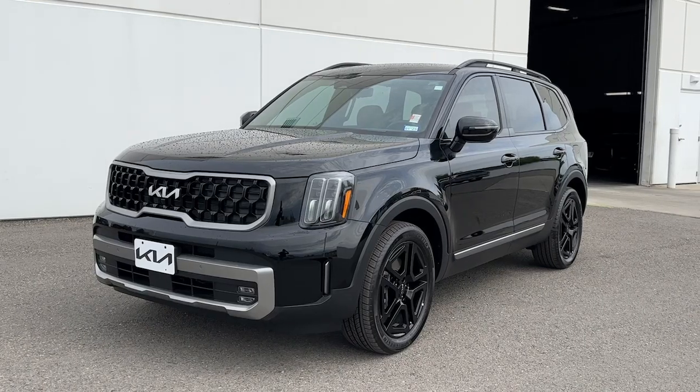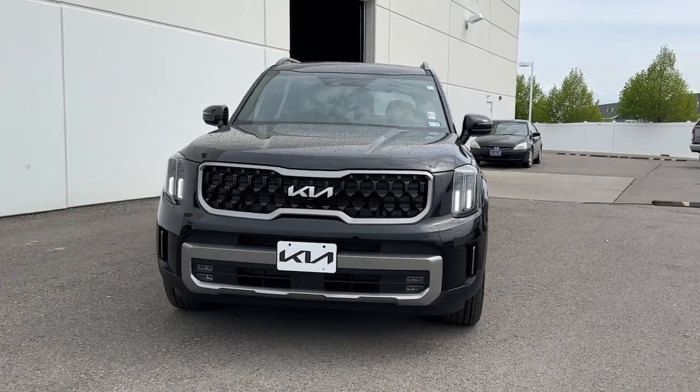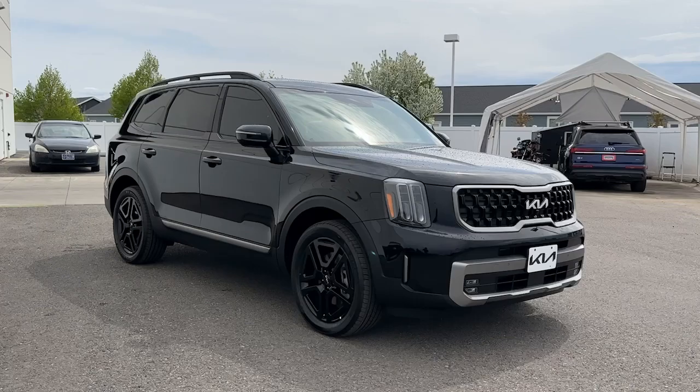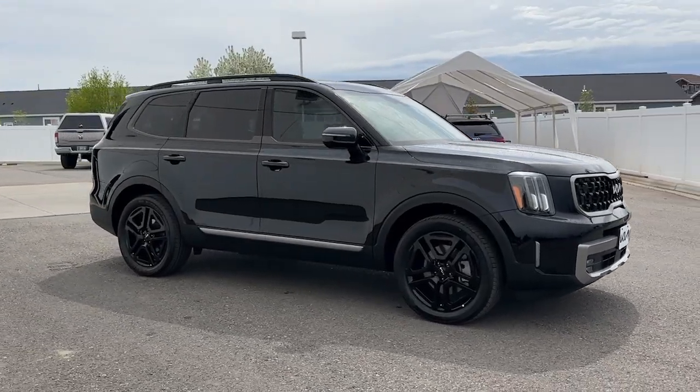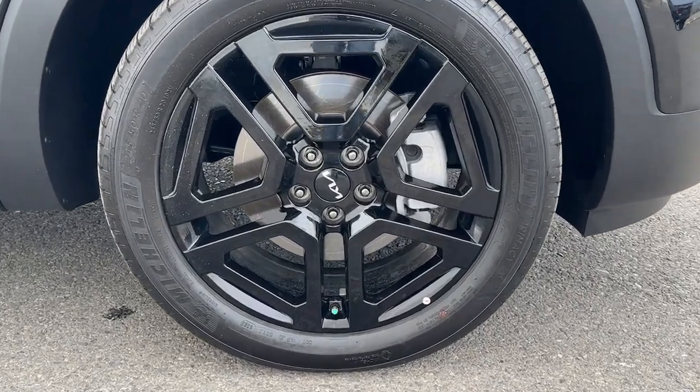Take a moment to check out the 2023 Kia Telluride. With less than 5,000 miles on the odometer, this vehicle provides excellent value. Here's a capable and stylish Kia Telluride that's spacious, comfortable, and loaded with standard features.